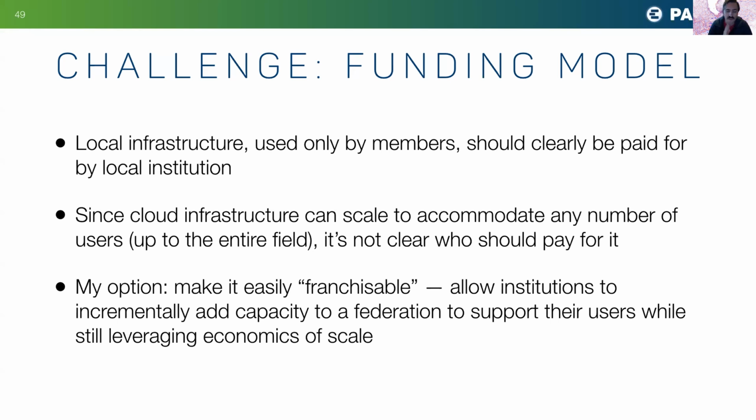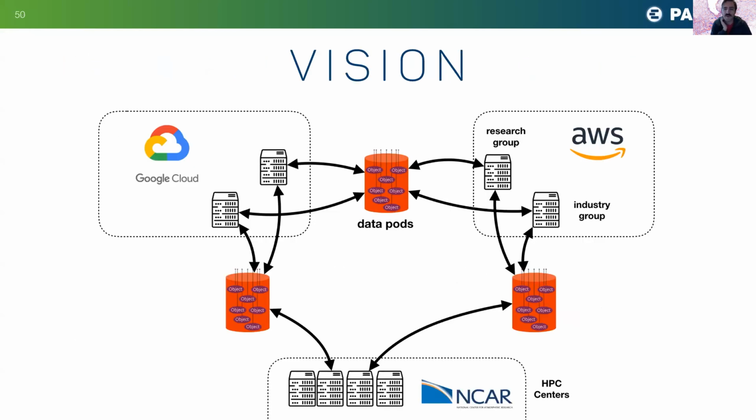So my hope is that we can come up with some sort of franchisable situation where different groups, different institutions can add capacity to a federation of computing and data resources that are all networked together, and provide high throughput interoperability between different sites, including traditional HPC centers. And I know that Alex and other people here have been working towards this type of vision for a data fabric for science.